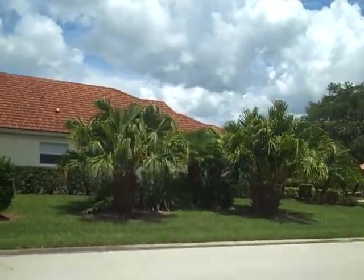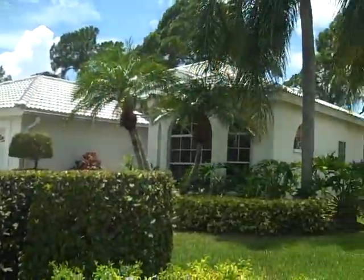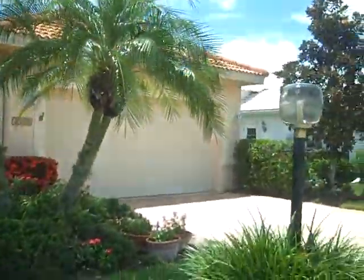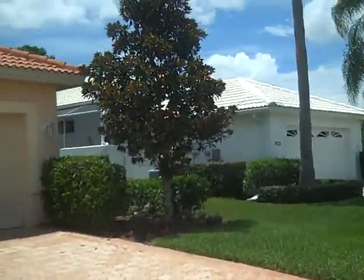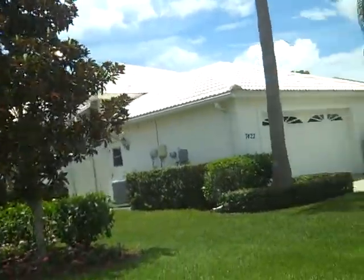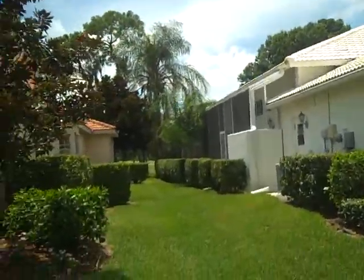Kind of give you a shot of the neighborhood. Very quiet street. Honestly, I've been driving through the neighborhood, and I would say your demographics in this area is predominantly older people. I don't really see any evidence of families. There could be, I just don't see them. Everybody I've seen out is 65 or older.